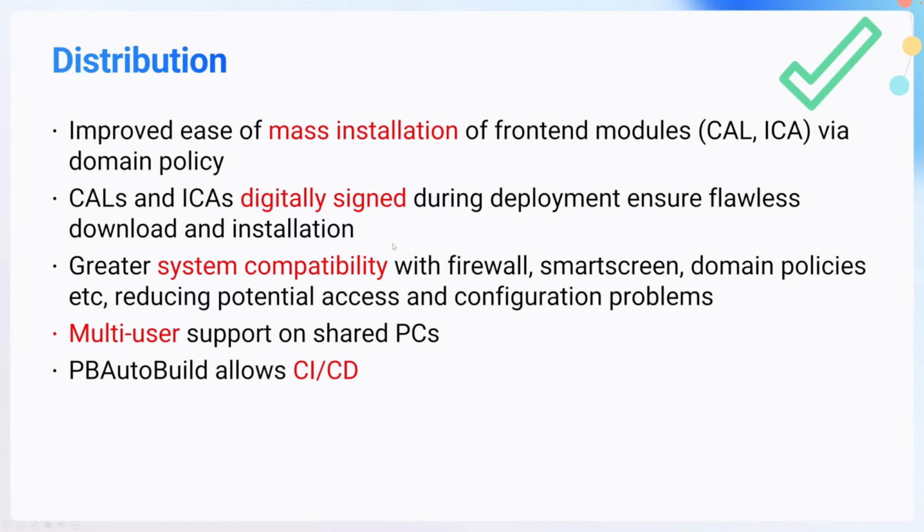PB Autobuild is a great tool for continuous deployment and continuous integration, with code download from version control systems, code merge into PBLs, project build, and project deploy to remote app servers.